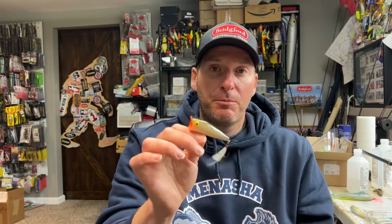Specifically, what I'm referring to is I throw this when I'm fishing specific pieces of cover. So maybe I've got a laid-down tree, maybe I've got a stump, a dock, a little hole in the weeds, anything where I feel like I think I know where the fish is at. That's when I like to pull this out, make a cast to that spot.